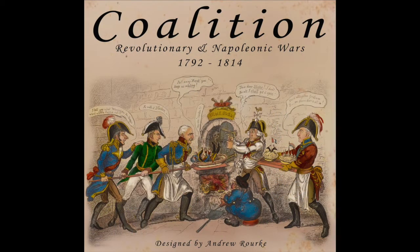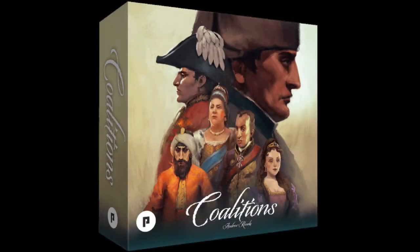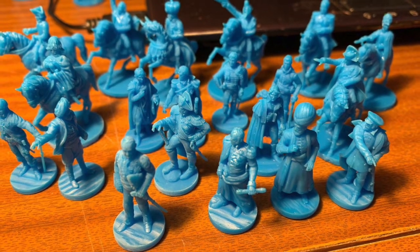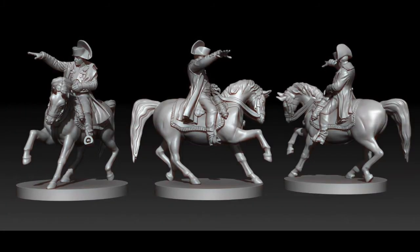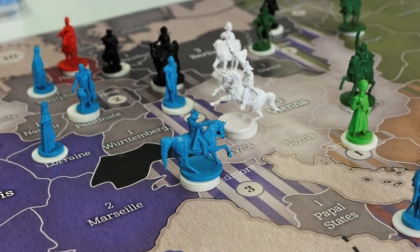Then the box. This is the box cover that I made for the prototype that I gave to Phalanx. Initially they thought about changing it to a kind of black hat of Napoleon's, and then settled on the cover that they've got now. So you can see the process of development through this. It was also decided to change the army markers on the board. Instead of using pawns, to use minis, and they came up with the idea of using famous statues of various figures from around Europe and basing the minis on the statues, which I thought was a fantastic idea.